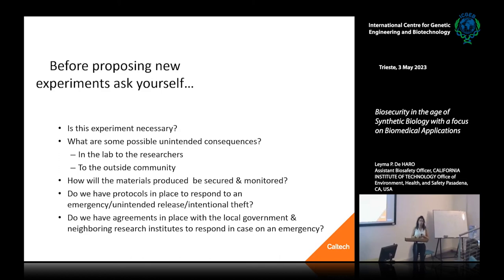What happens if someone is working in the lab with this pathogen and all of a sudden they have a heart attack and you have to call the ambulance, and the paramedics have to come in, where they could potentially be exposed to this pathogen too, right? You have to think about this ahead of time. Think about what if you unintentionally release it.